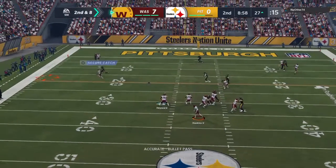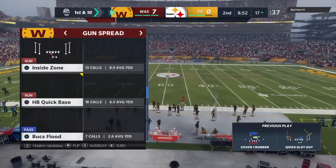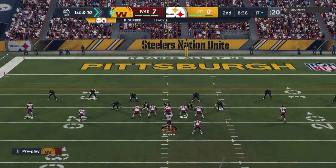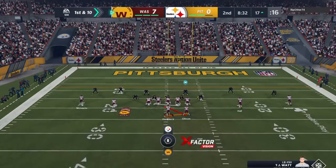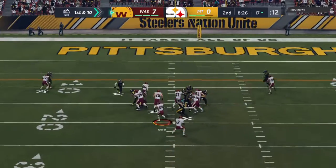Out of the shotgun, Haskins. And inside the 20 before he's brought down. It's a first down on a gain of 10. That certainly has to feel good. It's not all the time that the play caller should get all the credit. Sometimes I think in the huddle, the quarterback just says, hey, who's going to make a play for me? I just need something right here. And the end result there, nice first down.